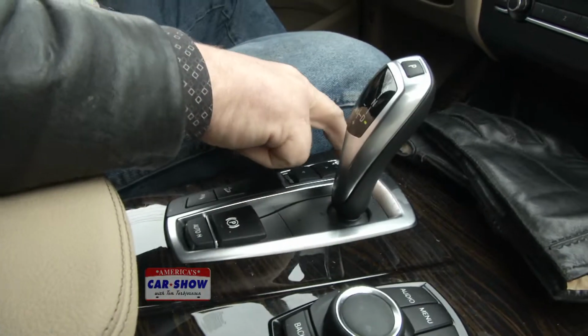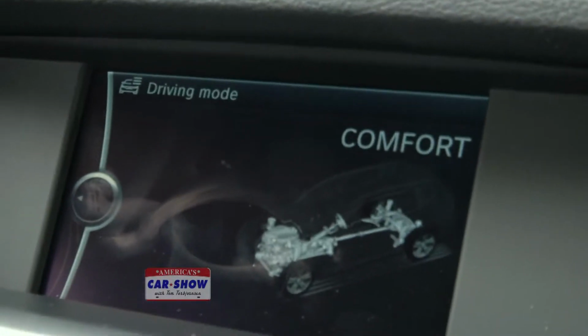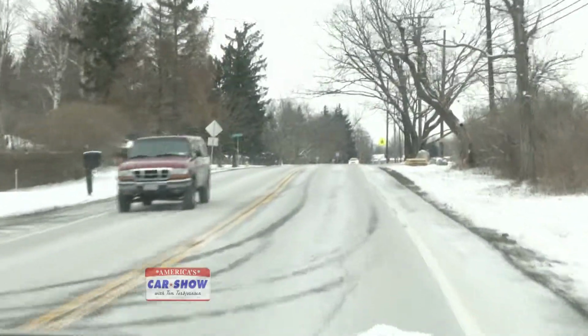And probably ought to turn on the traction control, right? Here we go. All right. It's running on a comfort level. What's interesting is you can adjust the way the vehicle performs and rides and drives. That is correct.